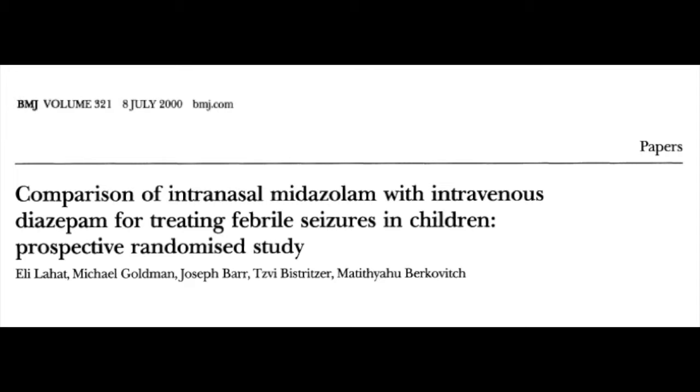The outcomes that were measured included successful treatment of seizure, which they defined as cessation of the seizure within 5 minutes. They also looked at delayed control of seizures, so those seizures that stopped after 5 minutes but before 10 minutes, and then treatment failure, which was seizures that did not stop within 10 minutes.